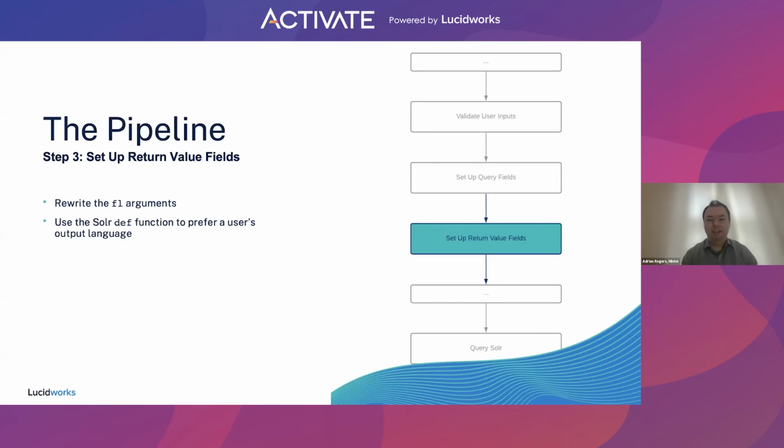Now, this function is basically saying, please try and select the output language version of the field if it's present. If it's not present, then we fall back and fetch the English version. So this way, if there is a version of the output language for the piece of content that they want, we should hopefully be able to deliver it to them. If there isn't, then we'll still be providing them the content, albeit in English.